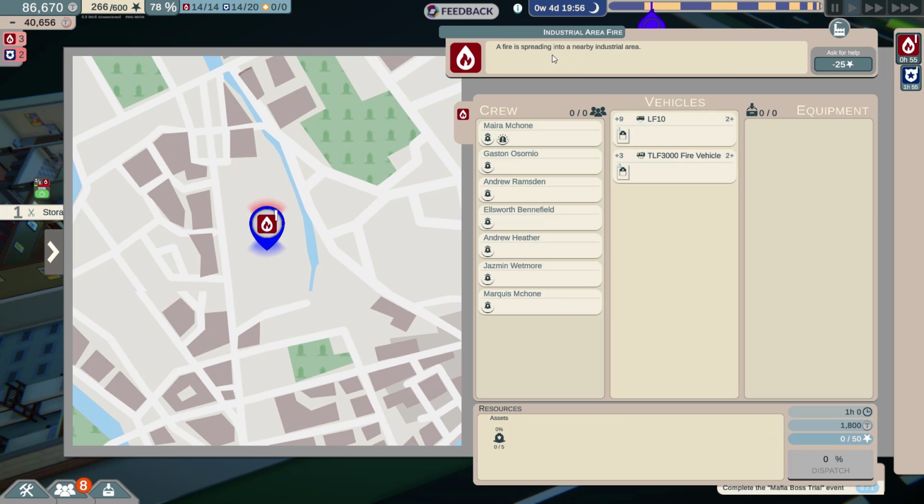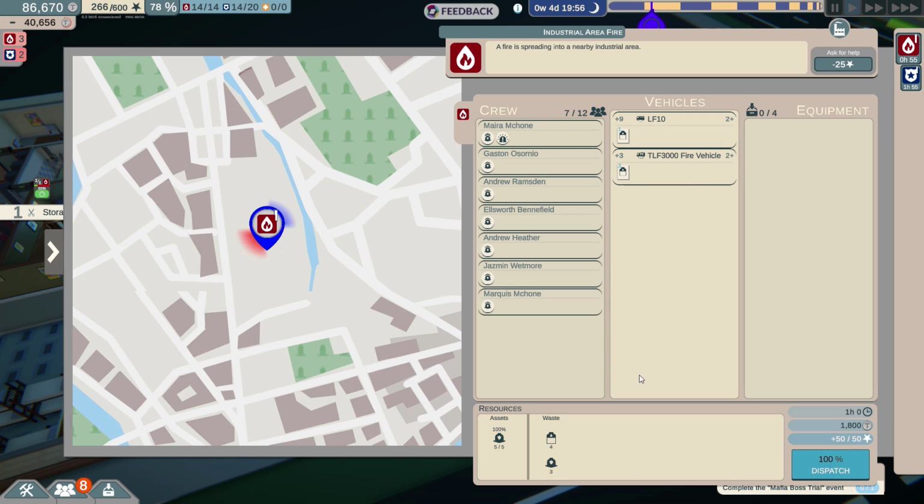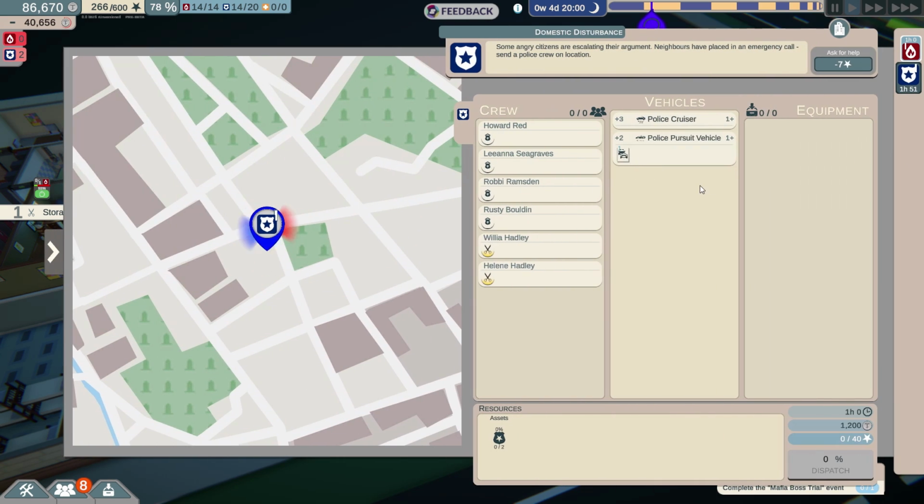A fire is spreading into a nearby industrial area. Right. Send many people. Many fire people, please. Oh, hang on. Why can't it hold any equipment? What's going on there? Oh, we can send both, look. We can send both. Why is it not coming up with equipment? Normally they have the fire breather things. Why is that not a thing anymore? Let's send everybody. All the firefighters. Go and deal with the big fire in the 2 vehicles, because you can do that, because that's something we've learned. And the police, angry citizens again.